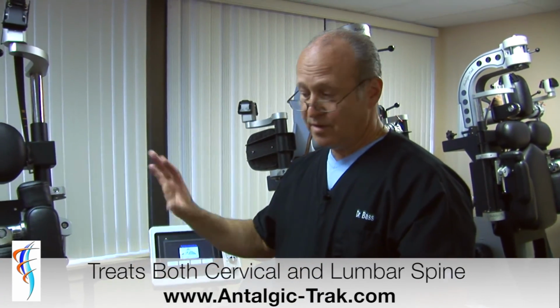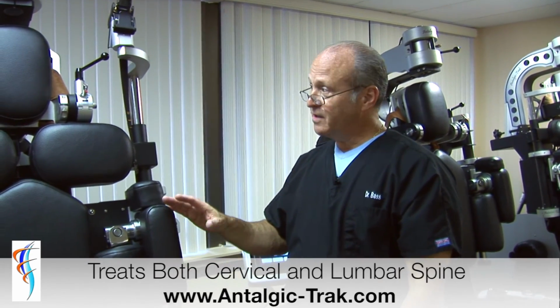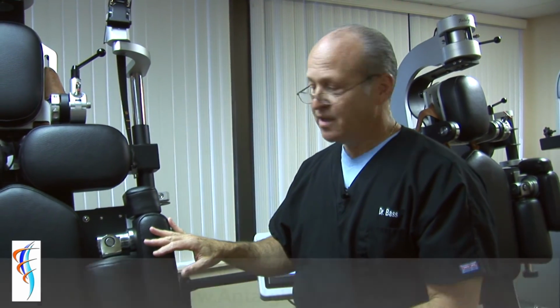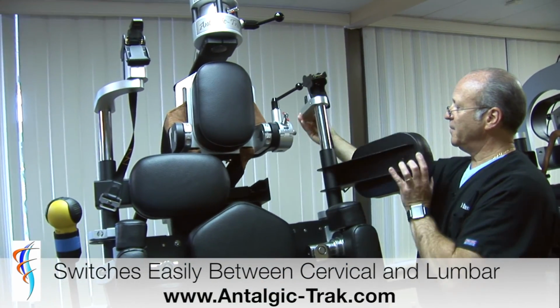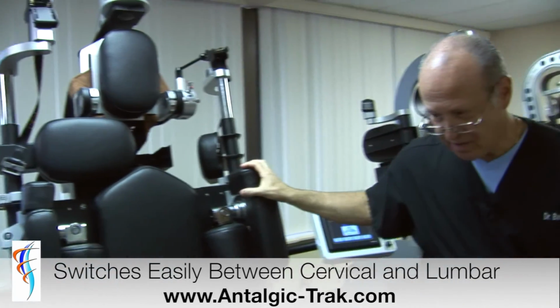So now we have the Antalgic Trak set up for a lumbar session. We're going to now switch the table out into a cervical session. So we're going to move these thoracic strap hangers out of the way with the scapula pads. We do that on each side.